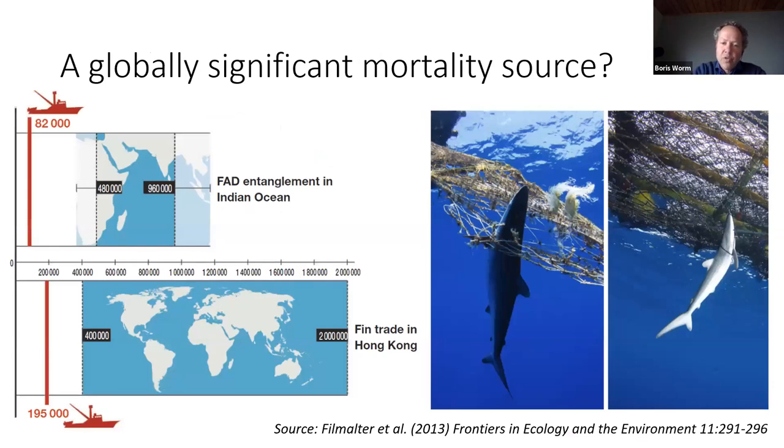At least according to one peer-reviewed study, the total mortality associated with FAD entanglement, particularly by the use of nets and other materials that reach down from the float to a depth of, as Charles said in his introduction, up to 100 meters, could be in the same order of magnitude or more than the reported catch.